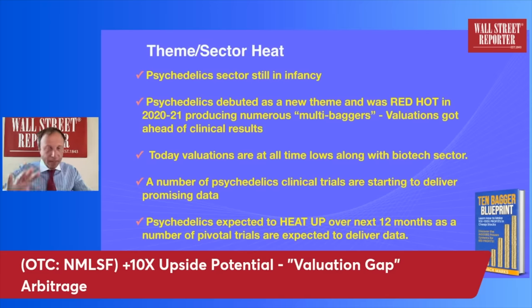But the good news is we've seen this happen in other sectors, right? The stocks get way ahead of themselves. They crash. But the companies don't stop. The stocks crash, but the companies keep progressing. And now, in many cases, the company is ahead of the stock, right? So what does that mean? We're expecting a number of late-stage clinical trials for these psychedelic drugs to start releasing data in the next 12 months. Those are going to be catalysts. And by the way, it's not me saying it. Some top biotech analysts believe that next year, 2024, which is really less than 12 months away, 8 months away if you want to be accurate, is going to be the breakout year.